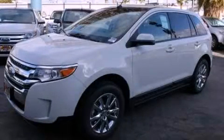Contact us today to schedule your opportunity to see this automobile in person.